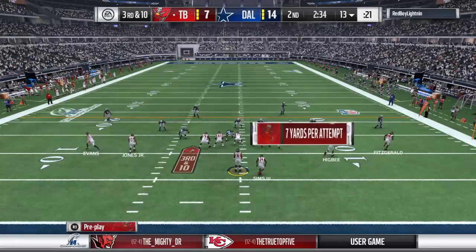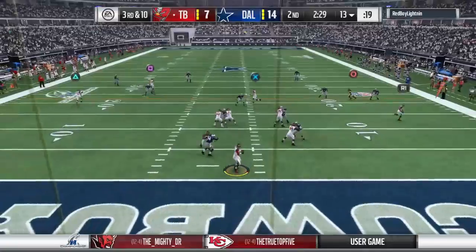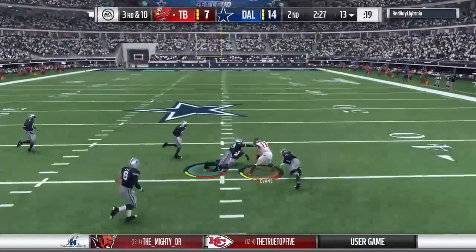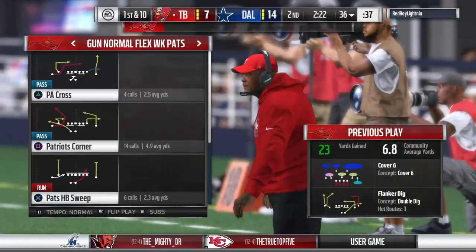Okay. And it looks like we've got a dime set here defensively. 6 DBs in the game. To throw is Winston. He's got Evans. 23 yards on the play.